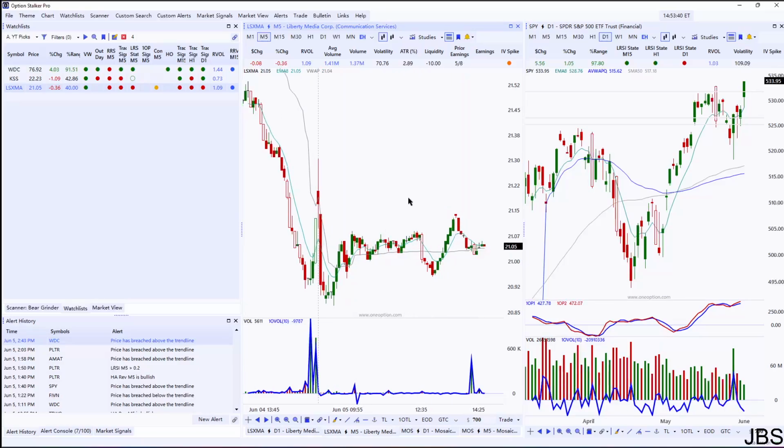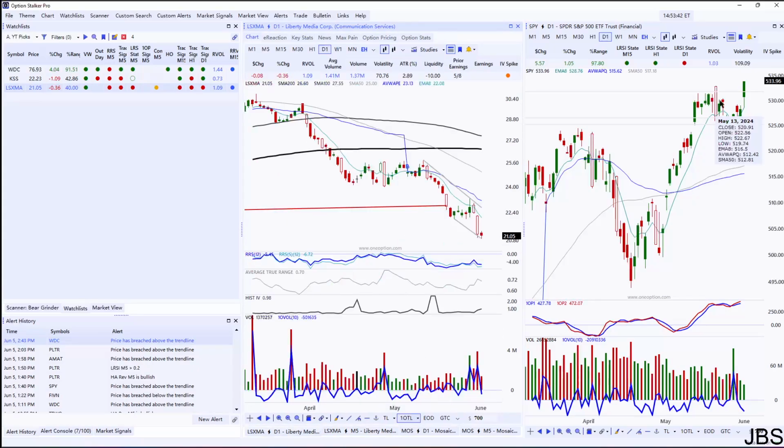So I still like this pick. And when the market starts to move lower, I expect this stock to make the next leg lower, and I don't expect too much retracement over here. So we're still going to stay in Liberty. I like this pick. I think it's going to produce as soon as the market starts to stall or the market starts to move lower. We're going to get that next leg on the stock.